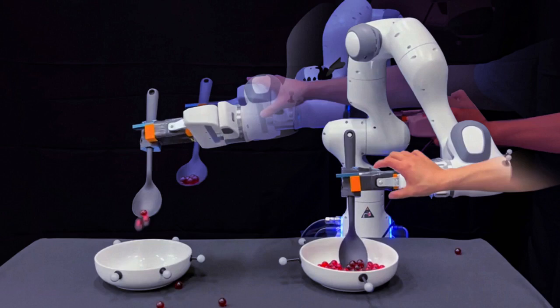LLMs have a way to tell how to do each step of a task in natural language. A human's continuous demonstration is the embodiment of those steps in physical space. The researchers wanted to connect the two so that a robot would automatically know what stage it is in a task and be able to replan and recover on its own.